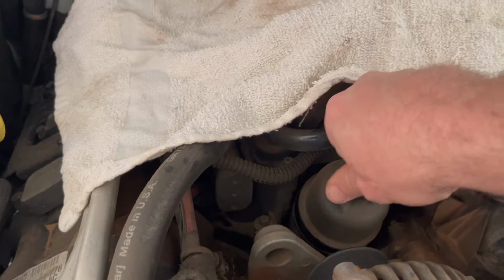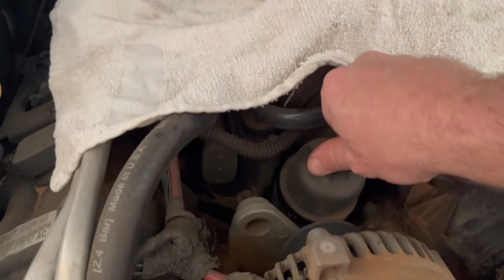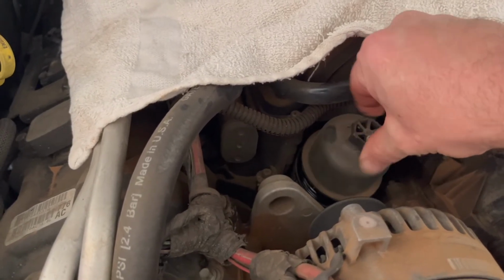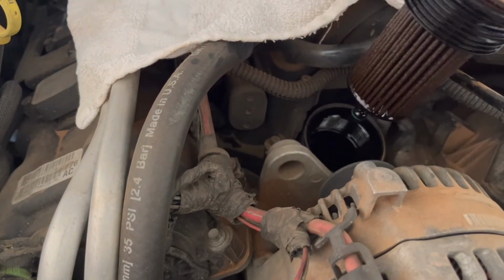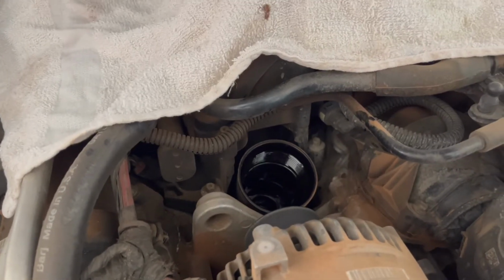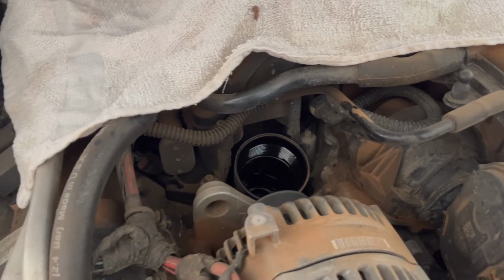Got this loose. I'm just gonna set it up here on this towel, because it will have some dirty oil on it and will make a mess. So for now, I'll just set it up there. I can go underneath the Jeep and drain the oil.